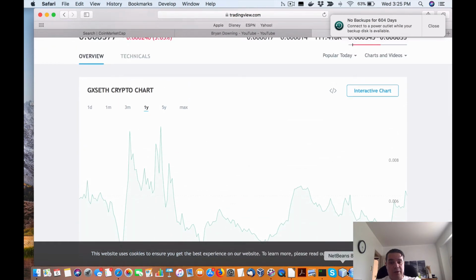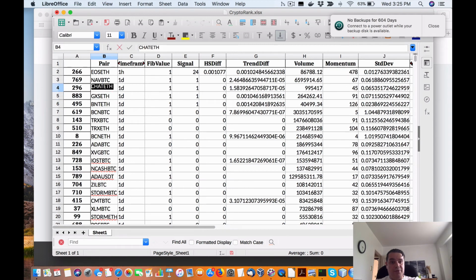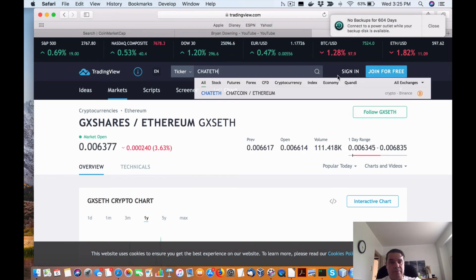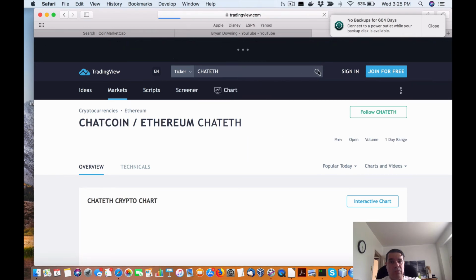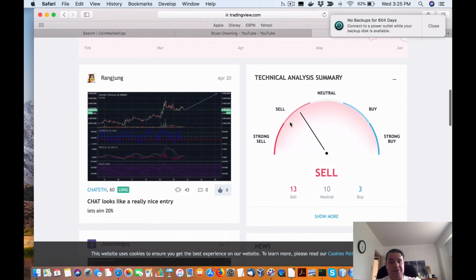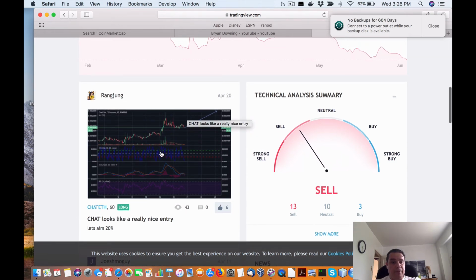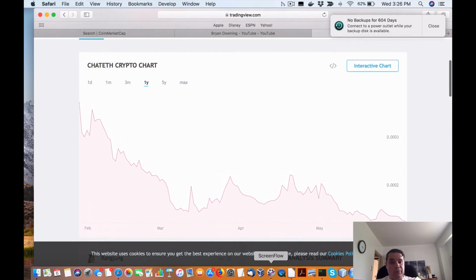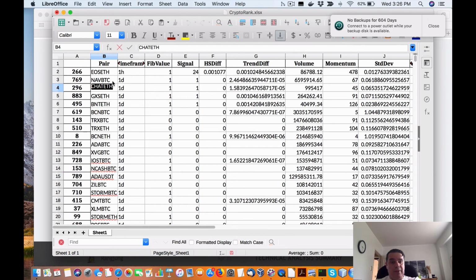Let me check on the other ones. Now again, this is a week old data. Let's check out this one while we're here, based upon what TradingView says. Chatcoin Ethereum. So that's a sell. It was week old data, but chat looks like a really nice entry. Let's check out the other one. Nav BTC.